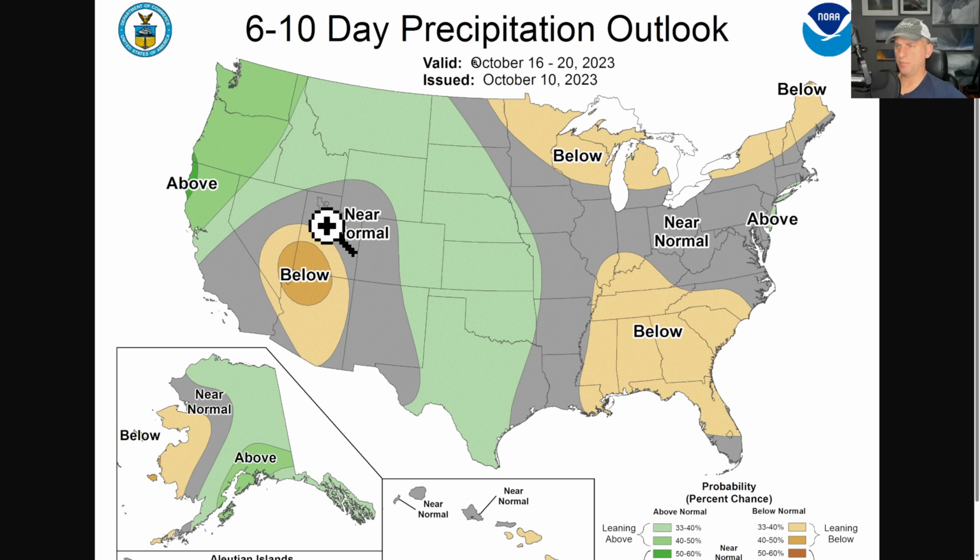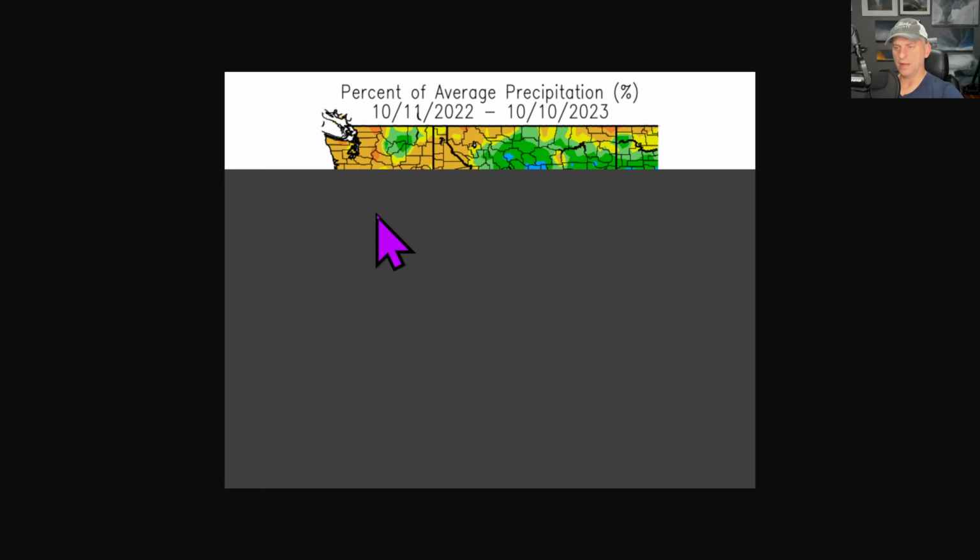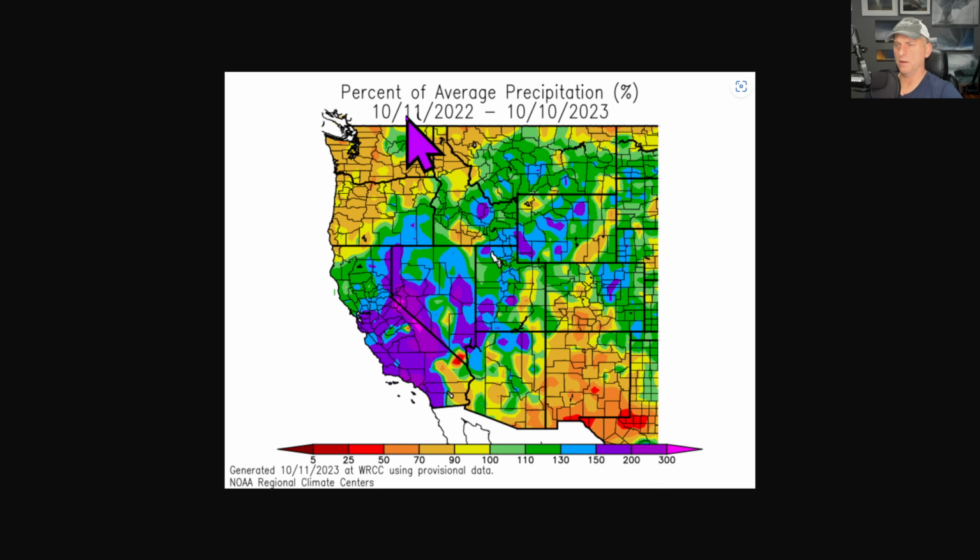Here's the 6 to 10 day precipitation outlook. This was issued yesterday. You can see that above average signal for portions of central Northern California up to the Pacific Northwest here, and kind of that below average signal across some of Nevada, Arizona, and Utah. Now, percent of average precipitation for the last 12 months, I updated this morning. This is from October 11th of 2022 to October 10th of this year.